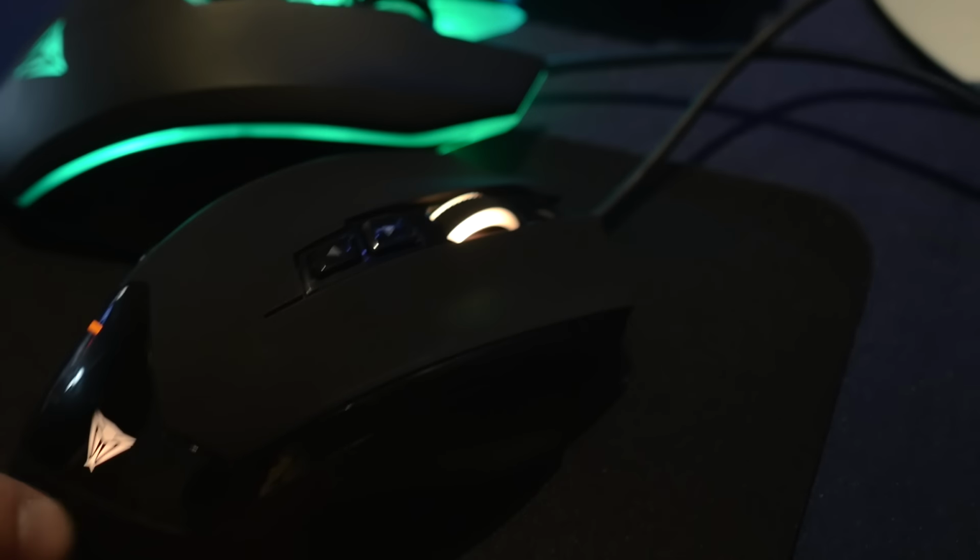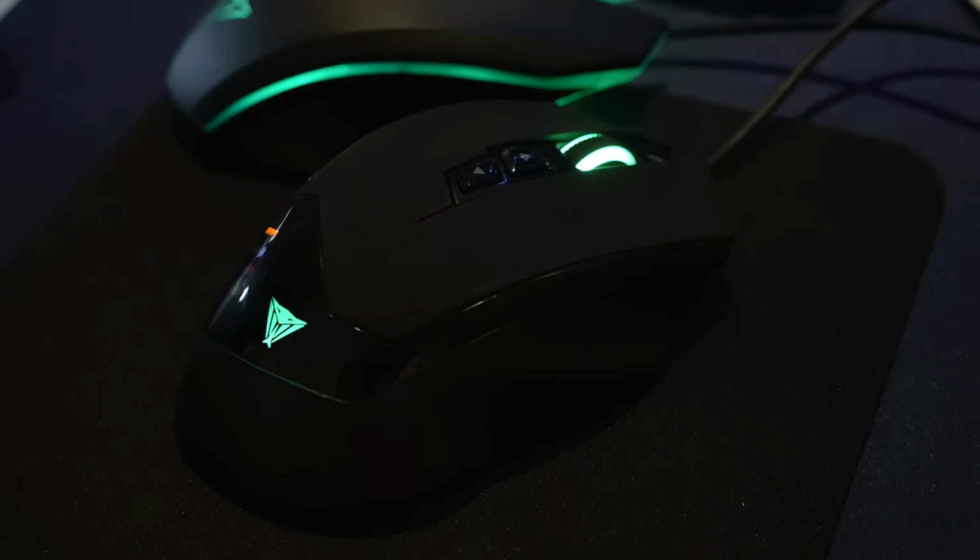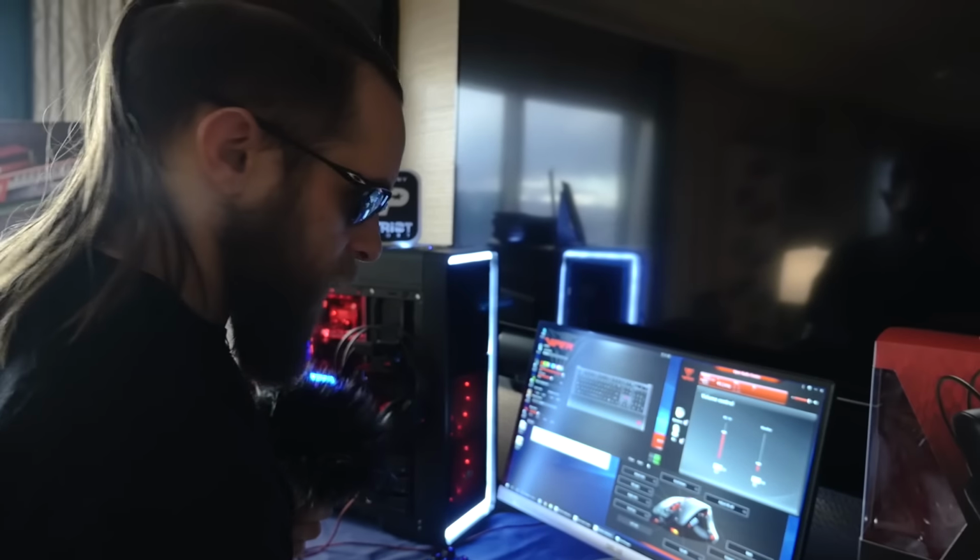It's not quite unibody, but all the buttons are unibody, so it's not separated here. It comes all the way back. This is also unibody. This is unibody. I really kind of like these mice. These are kind of neat. Now, these products are actually out right now.